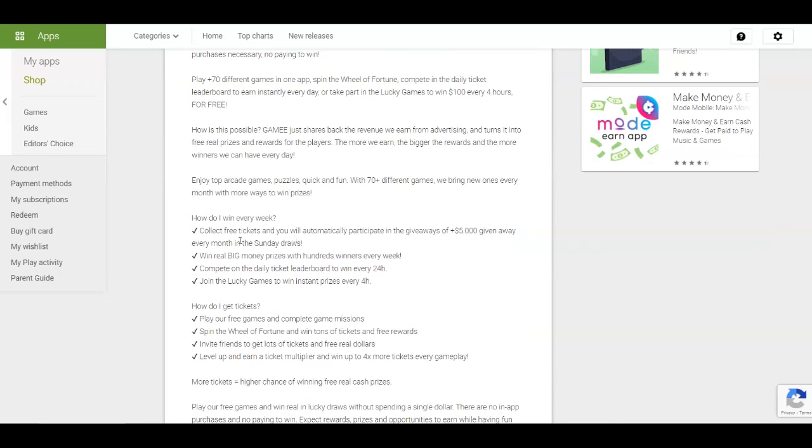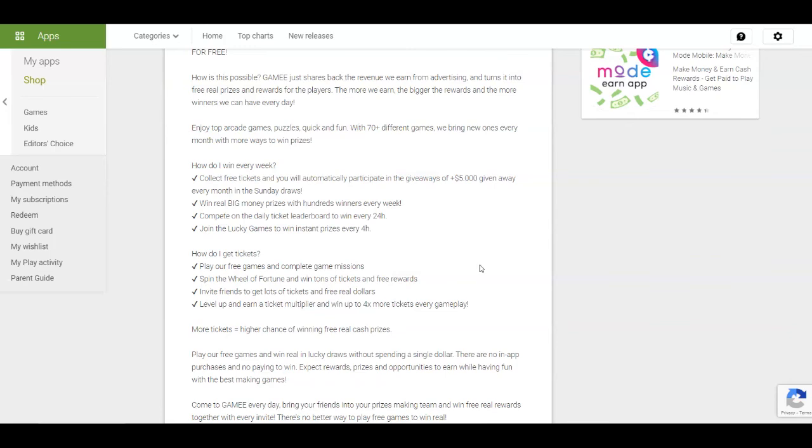So you can collect free tickets and then you automatically participate in the giveaways, and they're giving out more than $5,000 every month. You're going to win real big money prizes with hundreds of winners every week. Also, in order to get those tickets, you need to play their free games and complete some game missions. There are 4 missions per game. You can even spin the Wheel of Fortune in order to win even more tickets and free rewards. And also you can invite friends to get a lot of tickets and free real dollars.